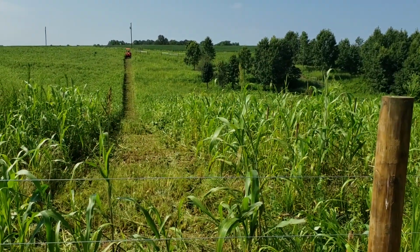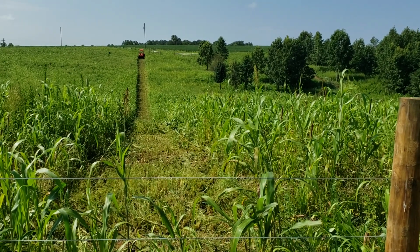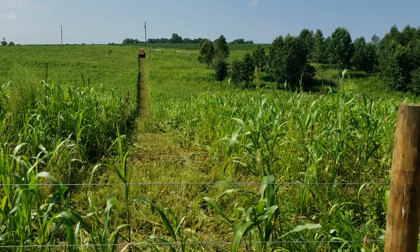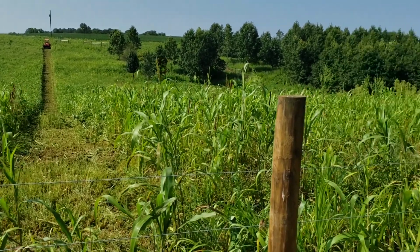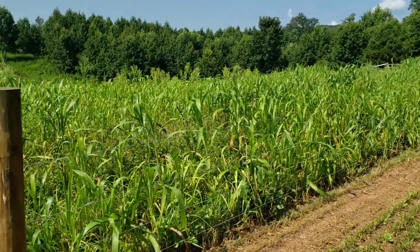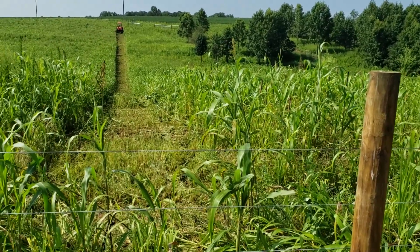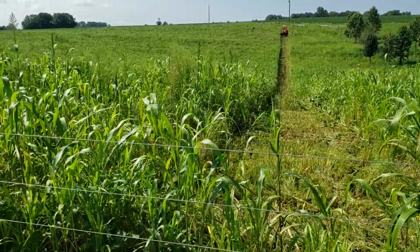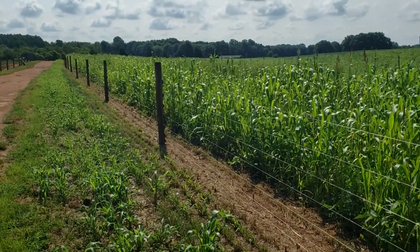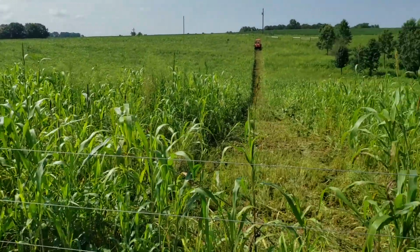To get the sheep in here, Andrew is bush hogging with his tractor a section that we're going to put the electric reels in. The sheep will be in this part of the pasture for a little while to graze this down, and then we will move them along to the other side down there as they eat the raised crazy mix.